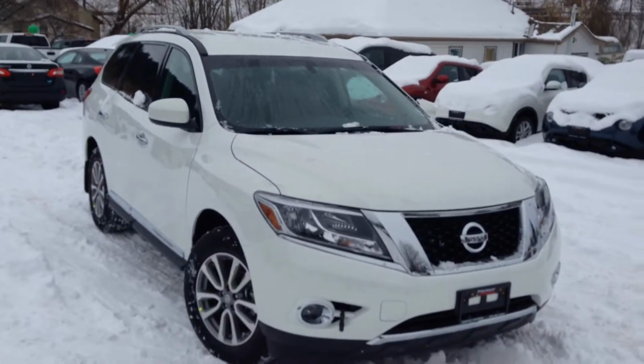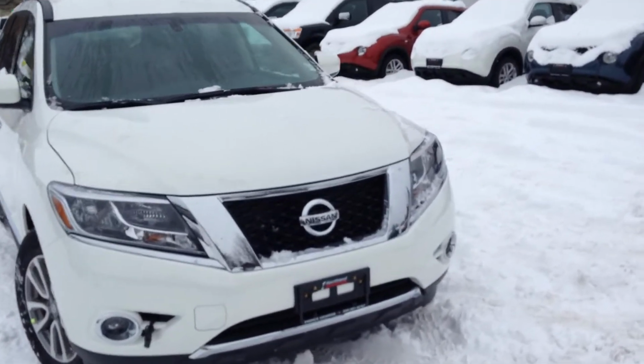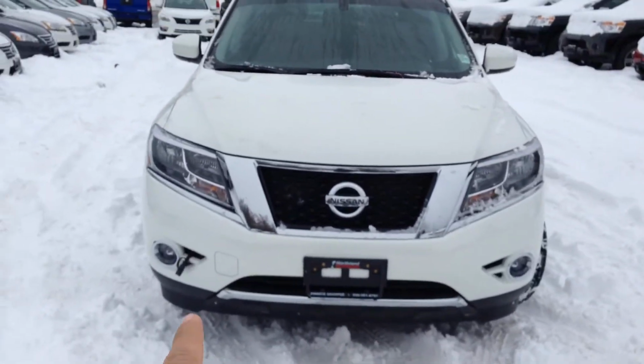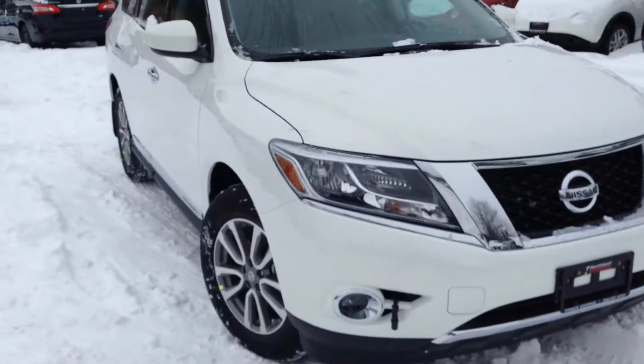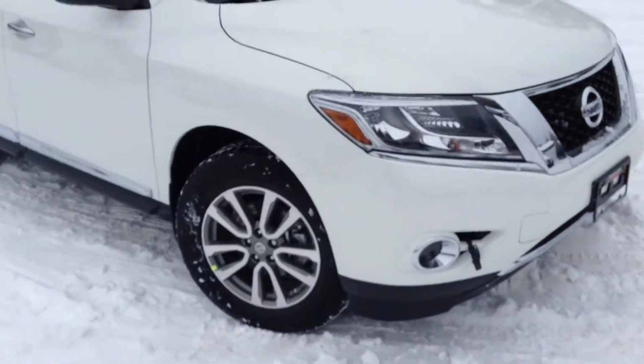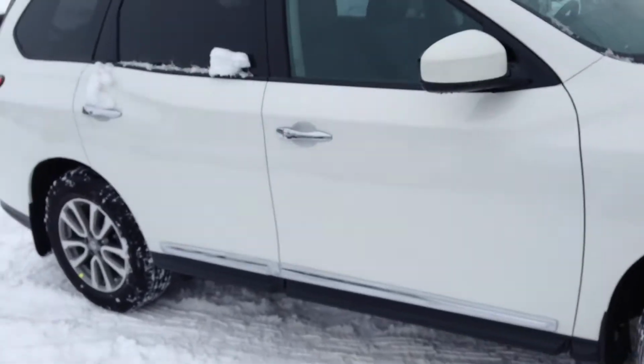I just want to give you a quick sneak peek at your new 2014 Nissan Pathfinder SL. There we go. Here it is, pearl white in color. You can see the nice chrome accents on this guy. You do have your factory fog lights, high output headlights, nice aluminum alloy rims. For the winter time you have the built-in remote start, or summer, sorry.